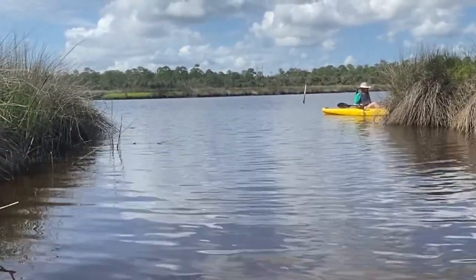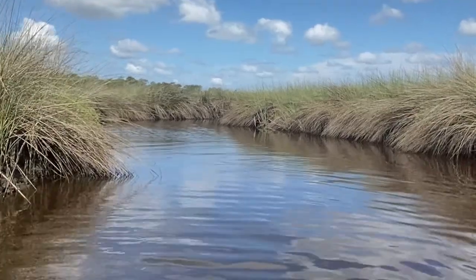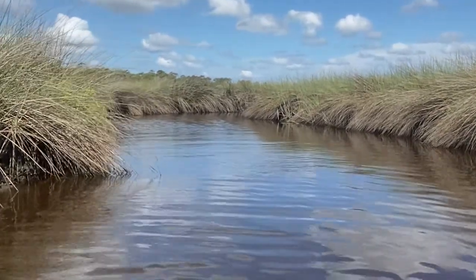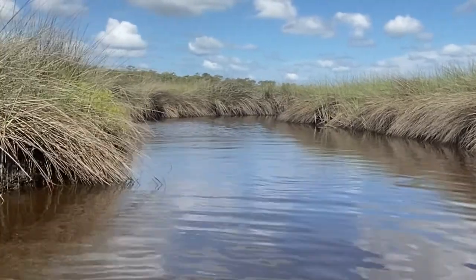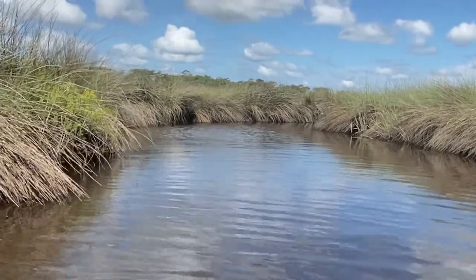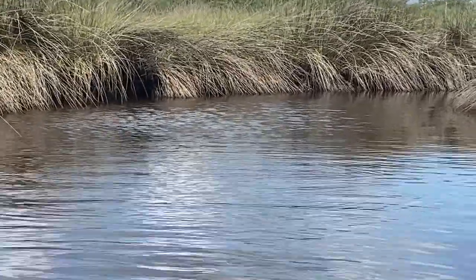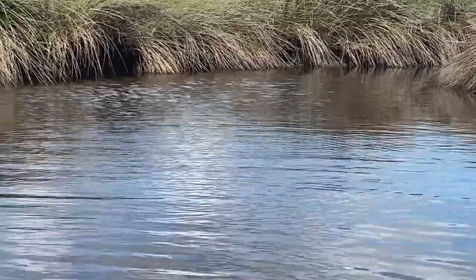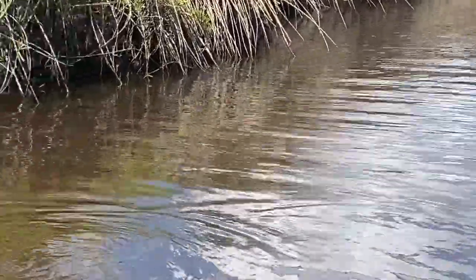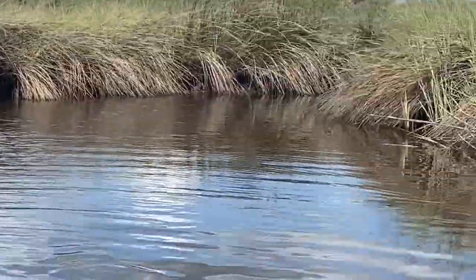And you can see Miss Julia out there looking for an alligator. It's kind of fun to explore some of these little creeks because you never know what kind of wildlife you're gonna see. But do be careful because they really wind all around in the marsh and you don't want to get lost. So I am going to head back to Miss Julia.